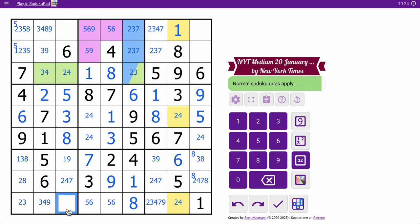Let's see, this cell isn't filled yet. It's not 1, 5, or 6. Or 8 by row, 3 by column. That one can't be a bunch of things: 1, 3, 5, 6, 7, 8. Wait a minute. These can't be 1. This can't be 1. That can't be 1. That is 1.